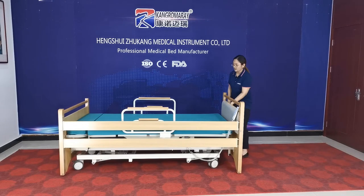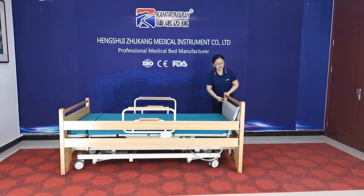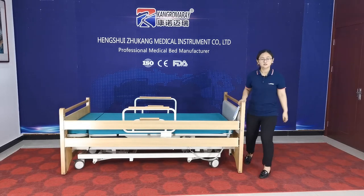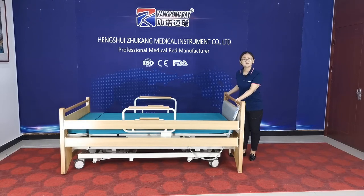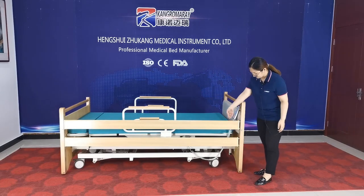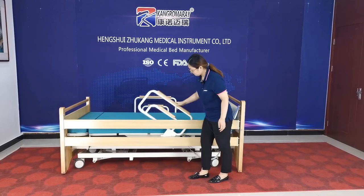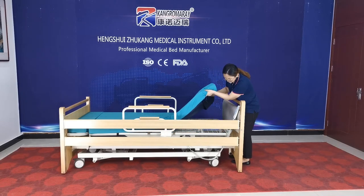First, you can see the head and the footboard is wooden material, and it has the cloth, soft cushion insert. The color of the head and footboard can be customized. It has two sets of side rails. This one is wooden type side rails, and this one is steel type. The mattress platform is mesh design.